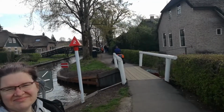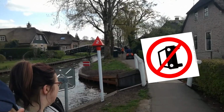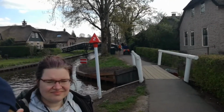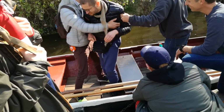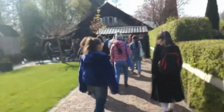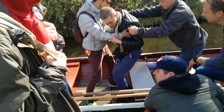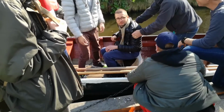That's like the main transportation here, right? I guess so, yes. Okay, apparently we reached the area where the boats are. And right now everybody that chose a big boat is going to enter it, whilst the people that chose the small boat are probably going to embark on them.